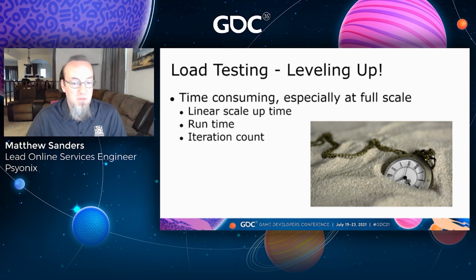The next big time cost we found was the runtime. Once the test was running at full scale, was it just an immediate pass-fail, or should we let it run for a while? Given the ramp-up time, the latter was definitely our preference. Longer runs helped reveal non-obvious issues, such as resource leaks, and running semi-randomized tests for longer helped test more input combinations. Now, the scale-up time and the run time combined to form one test iteration.